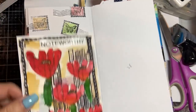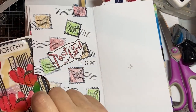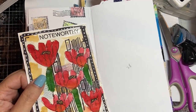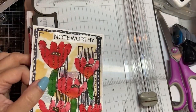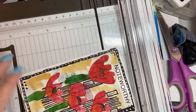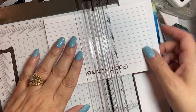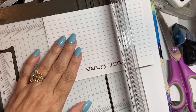This is not going to fit as I tried before, but we'll try it again. I doubt it because it was the same size as the other one. It's going to stick out. So that's not going to work. So I'm going to score this one at 3. Luckily, it's the same size as the other one. I'm going to score it, go this way and score it on 3, and put this on the 3 mark, and then it will fold in half.